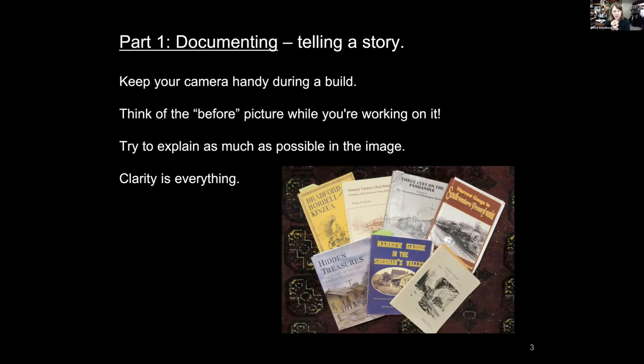Absolutely. And I'll give you a couple examples of that. Clarity is everything. Yes, sirree. This is a little example picture here. I think I showed this a little while ago. This is a good example of storytelling in a nutshell. And I used this picture to explain where I was coming from in my layout concept. So here's a whole bunch of books that I used as reference on narrow gauge in the eastern part of the continent.